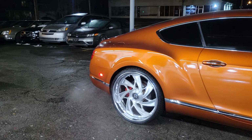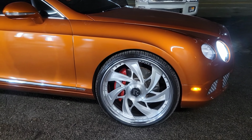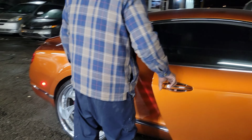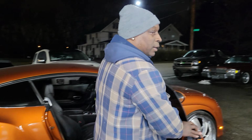Got the 24-inch brush Rucci big caps. Candy orange. Open the door, let him see the interior real quick. See what color interior he got in this thing. Got the Mulliner package that comes with diamond printed seats. You see Bentley on the ground.